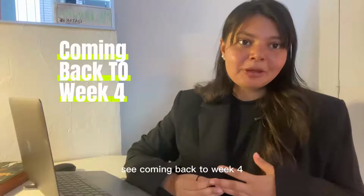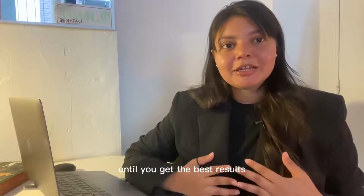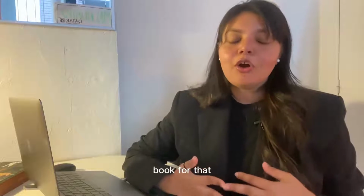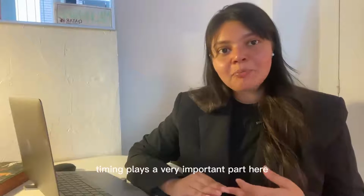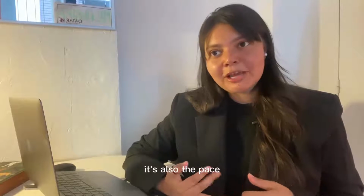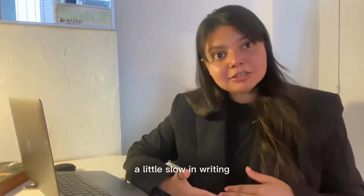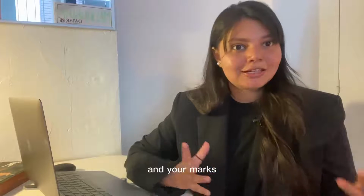Coming back to week 4, here you solve papers as much as you can. Keep solving until you get the best results and you're satisfied with yourself. If you're done solving last year's papers, you can refer to Reussir's book for that, or the website RFI. At the end, timing plays a very important part in the DELF exam, because you know that in 60 minutes, it's also the pace, the understanding, the strategy that you use to solve the paper. Even if you're good in all the modules, but you are a little slow in writing or in managing the time, it will affect your marks on your paper.